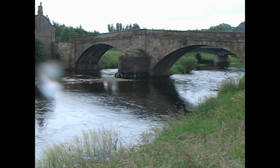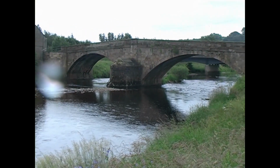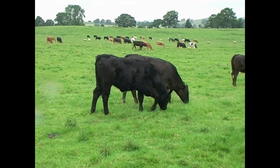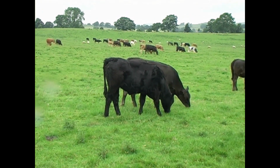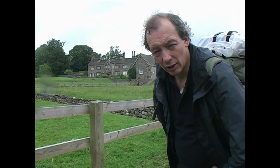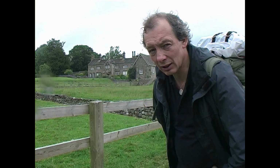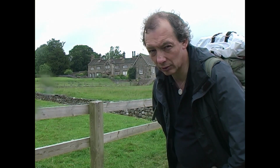This is Bolton Bridge. Now, adjacent to this, where we just passed underneath, is a modern bridge built in about 1997. Well, just behind me are the very impressive ruins of Bolton Priory. It was built by the Canons who moved here to nearby Embsay, and it dates from around 1154.